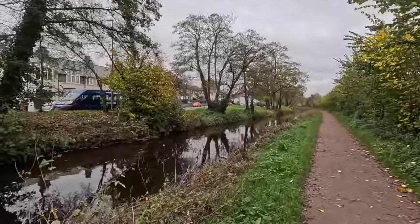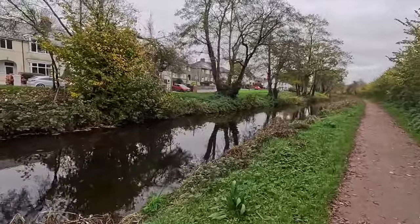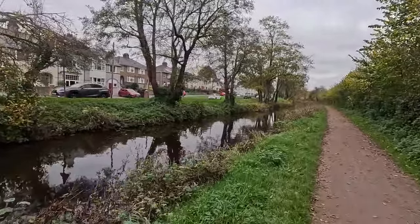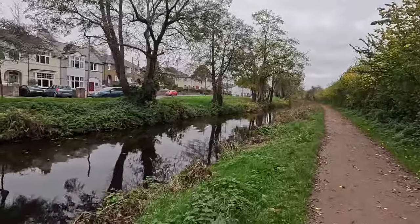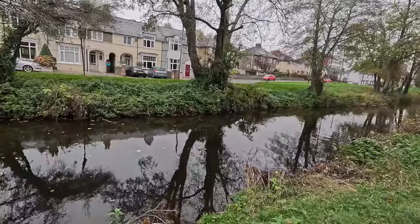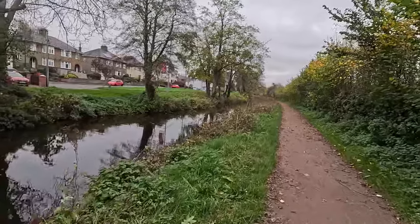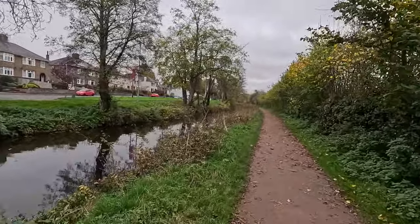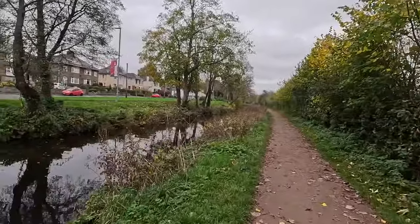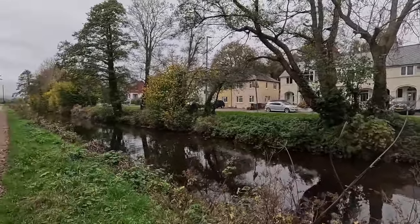The canal looks fairly wide, but it is very, very shallow towards the edges on both sides. I think it's probably the shallowest canal I've ever been on or ever seen, actually. You think how this compares to the enormous Gloucester and Sharpness Canal. Well, what a difference. What a tremendous difference in canals.